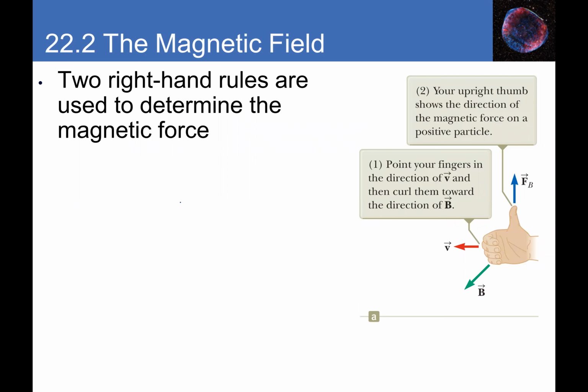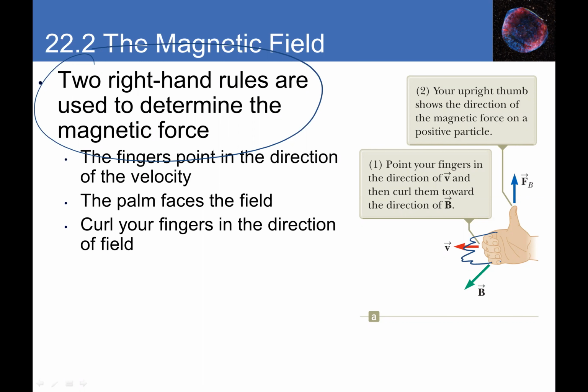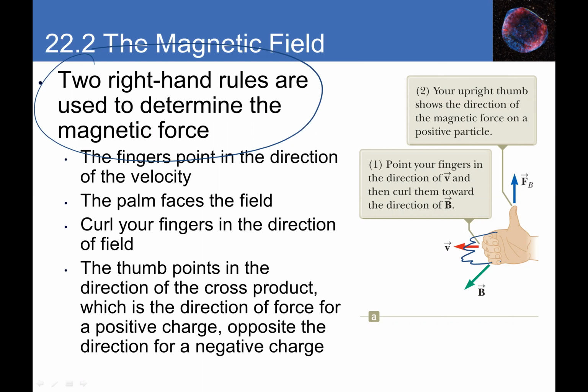All right, so here's how you use the right-hand rule to find the direction of the force. There are two right-hand rules to determine the magnetic force, and I usually use this one here, as you can see in this diagram. Say your fingers point in the direction of the velocity. Then the palm faces the field. Then you need to be able to curl your fingers from the direction of the velocity to the direction of the magnetic field. That's why it's a curling kind of motion. As you curl from velocity to magnetic field, your thumb will point in the direction of the cross product, which is the magnetic force in this case.